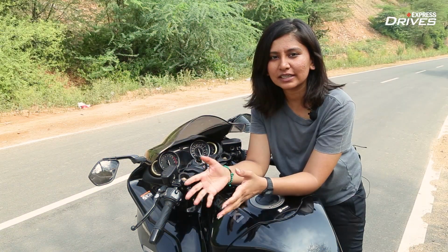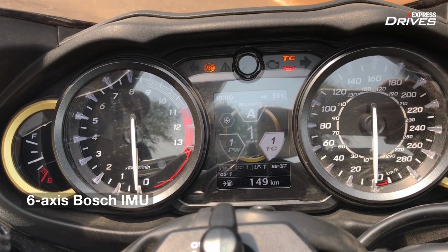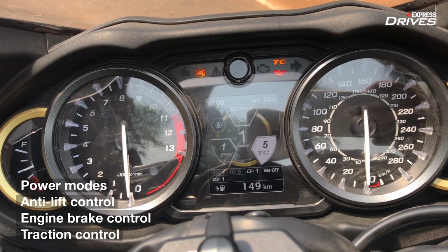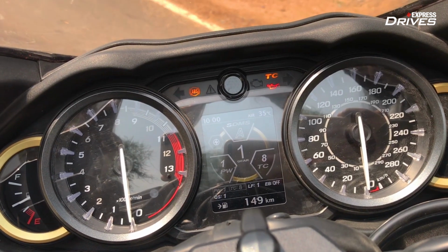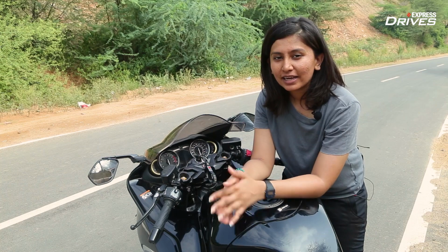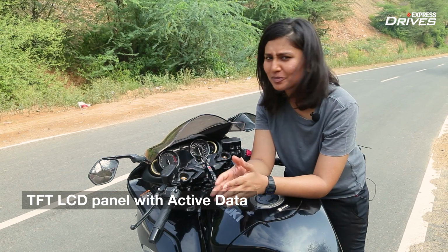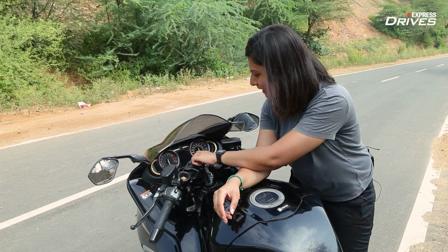So the new Hayabusa gets the complete Bosch 6-axis IMU package, which means it gets traction control, wheelie control, ABS of course, and also a very sophisticated launch control, which lets you launch at 4000 RPM or 6 or 8000 RPM if you are capable of it. And also the instrument cluster has been upgraded and now it looks much better than before and it has more of a cockpit appeal going on to it.